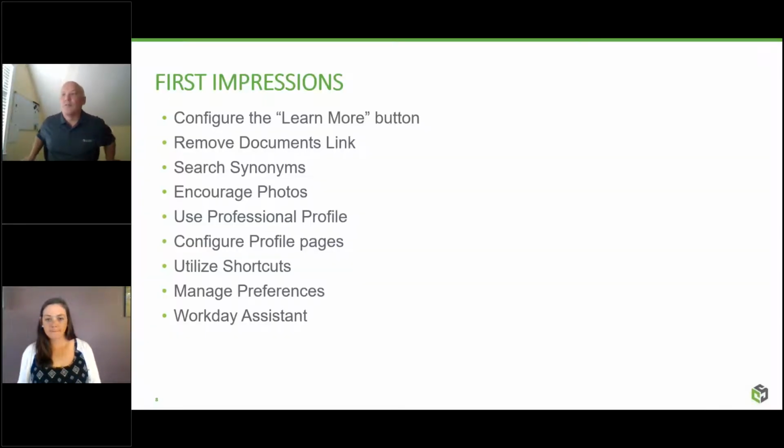Okay, first impressions. We're going to be going into these different areas, and these are somewhat tactical in nature, and they're meant to be. Individually, they can make a difference. But in order to have the greatest impact, you need to really look at this as a mini project. You need to have a strategy. You need to understand what you're trying to solve.